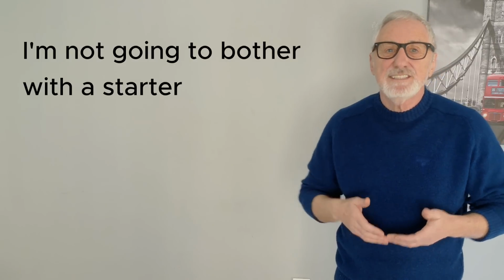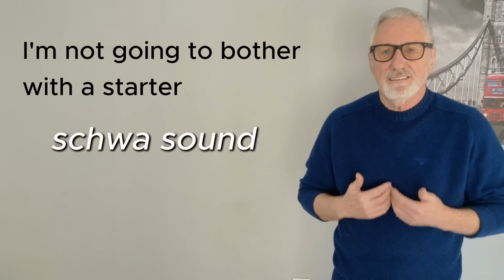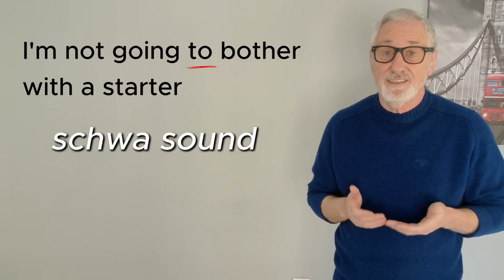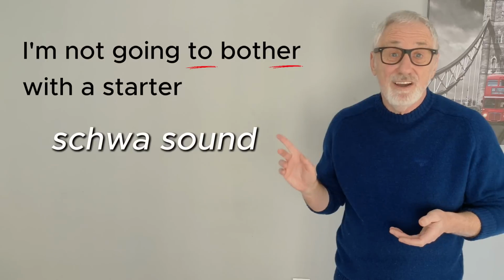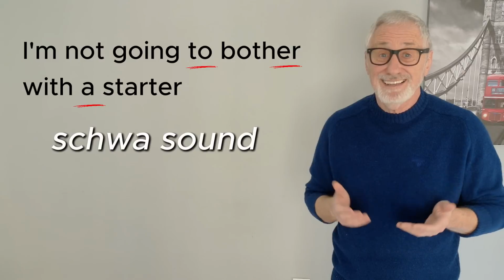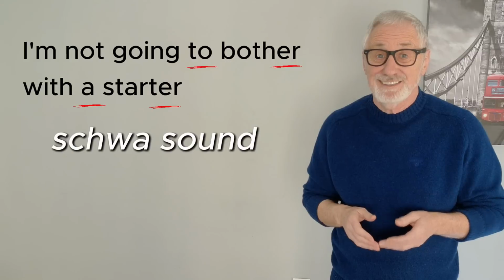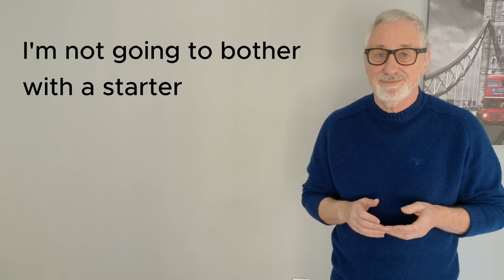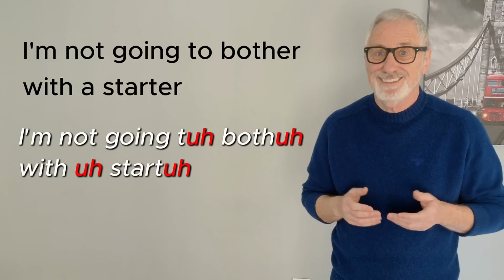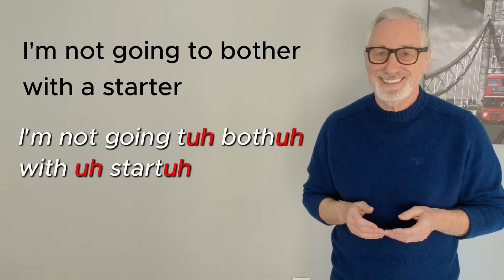This sentence is full of the most common sound in English, the schwa sound, which is that little sound. First it takes the place of the oo in to, then the er at the end of bother, and next the a. Finally, it also takes the place of the er at the end of starter. So slowly it sounds like this. I'm not going to bother with a starter. And at normal speed, I'm not going to bother with a starter.